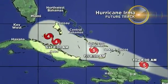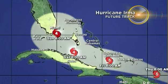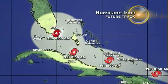The 2 o'clock advisory shows a Category 5 storm, with winds of 185 miles per hour, and it's very close right now to St. Thomas. It's expected to move toward Puerto Rico tonight, just south of the southeast Bahamas by Friday morning, and then somewhere between the Bahamas and Cuba on Saturday morning. And then, as you can see, still a Category 4 storm just off the coast of South Florida near the Keys by Sunday morning. Now, the track, of course, is still a little bit uncertain.